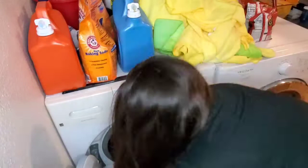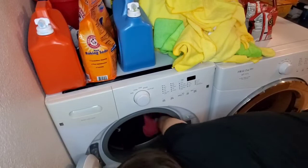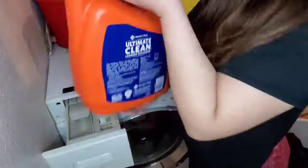Honestly, I put this load in and just completely left the laundry for the next day. I was so exhausted by the time I was done cleaning the house.